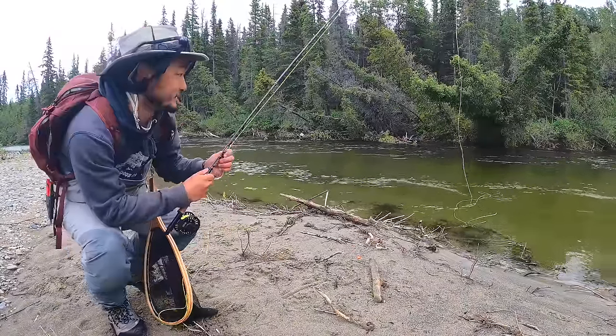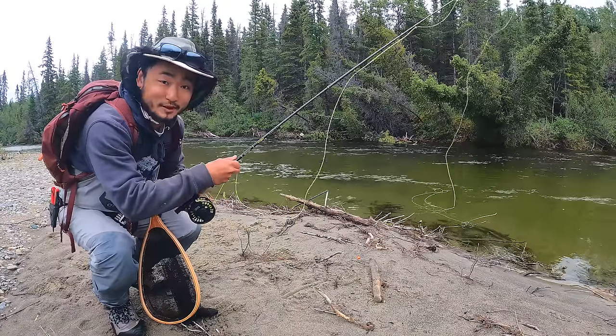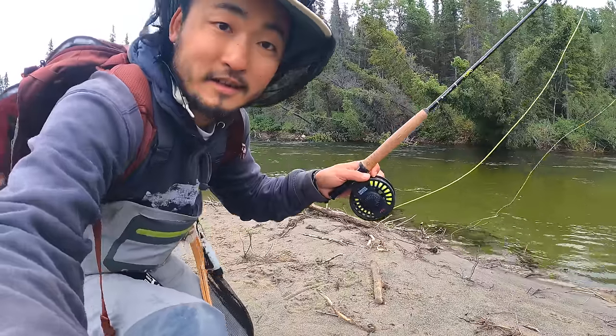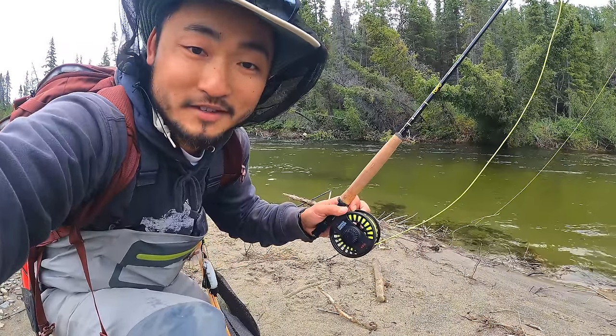Bobber went down, but nothing there. That was pretty good. I went right under that tree. I'd say that's pretty impressive for a real newbie fly fisherman.